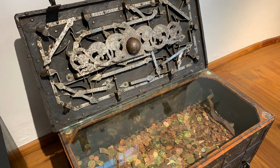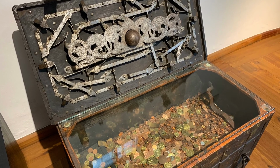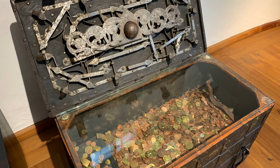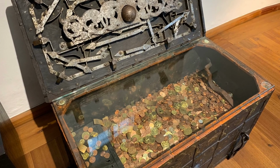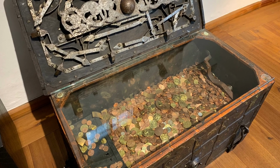And this wonderful money or treasure box of the 16th or 17th century is unfortunately way too heavy to get it out of here and into my car.